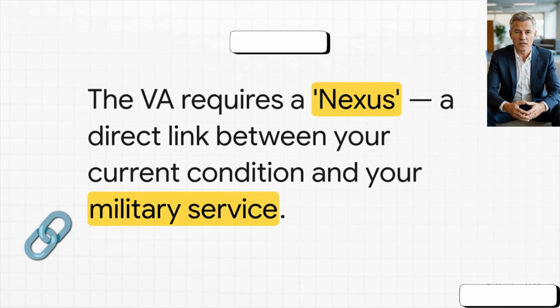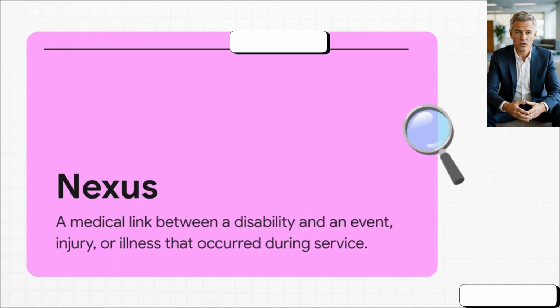It is not enough to just have an injury. You have to prove, without a doubt, that it happened or was made worse because of your time in the military. So what is a nexus? Honestly, think of it like a bridge. It's the hard evidence that connects point A, your time in service, to point B, your disability today. If you can't build that bridge with evidence, your claim is going absolutely nowhere.